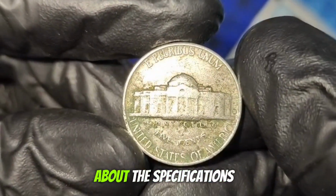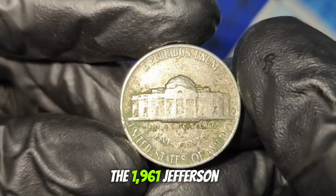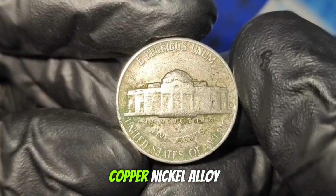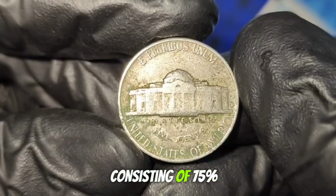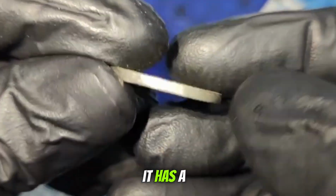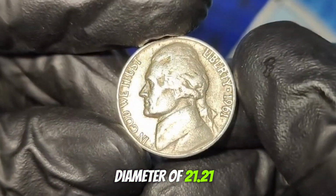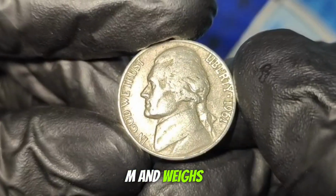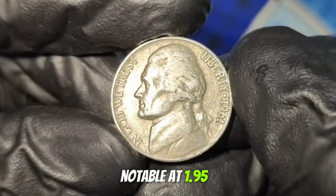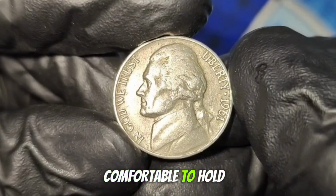Now, let's talk about the specifications. The 1961 Jefferson nickel is made primarily of a copper-nickel alloy consisting of 75% copper and 25% nickel. It has a diameter of 21.21 mm and weighs 5 grams. Its thickness is notable at 1.95 mm, making it comfortable to hold.